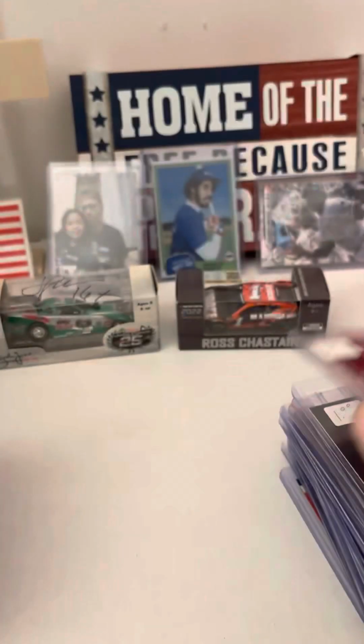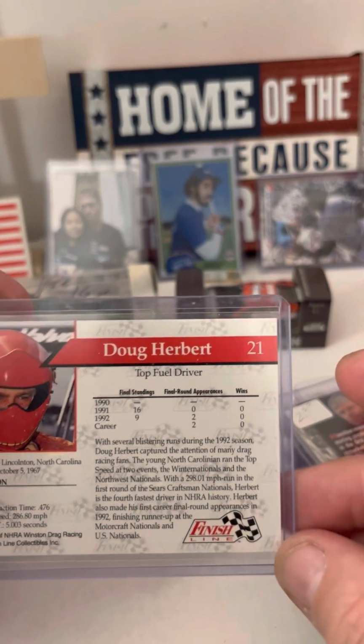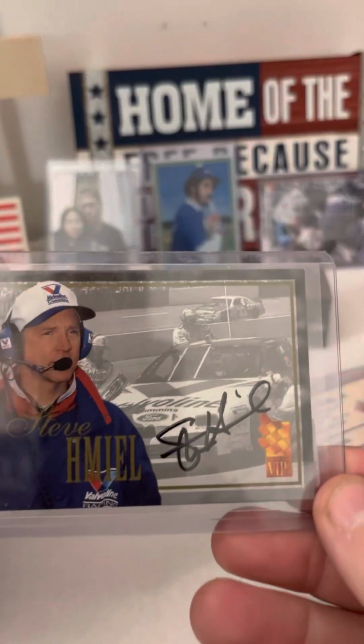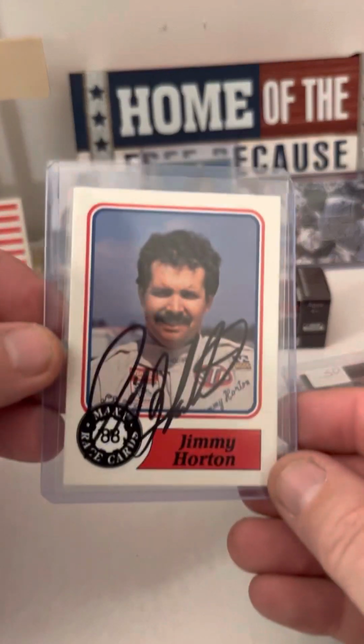Bobby Hamilton. Doug Herbert from drag racing, Top Fuel Drag Racing. Bobby Hillin Jr. Numbered out of 143, hand numbered. Steve Meal, another one that was a crew chief for Mark Martin. Awesome crew chief. Jimmy Horton.